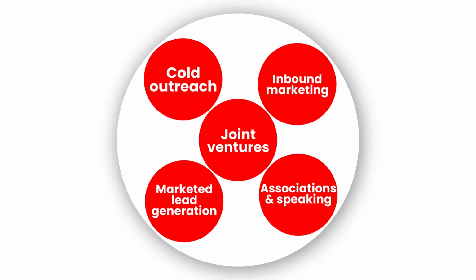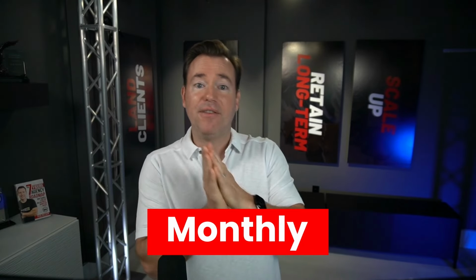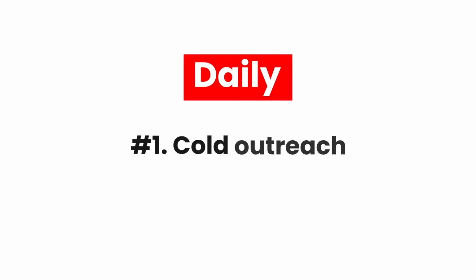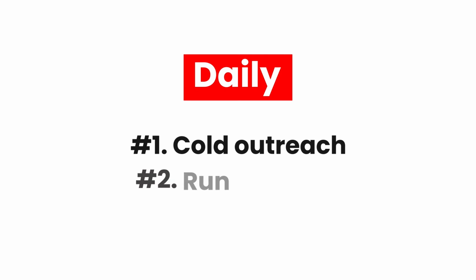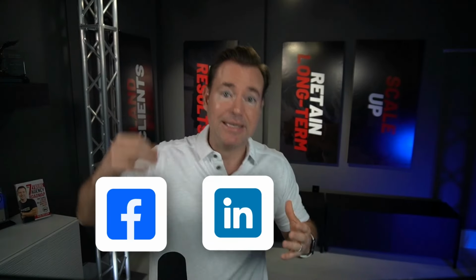We boil this down to what we call our agency growth system, which takes this big picture strategy and boils it down into the things we want to do daily, the things we want to do monthly, and the things we need to do quarterly to make sure we get enough strategy sessions to hit our sales targets and to hit our growth metrics. Daily, we want to be doing cold outreach, like new messages going out to prospects and calling and making introductions, running Facebook ads, running Google ads, and then dropping content onto our social profiles, Facebook, LinkedIn, Instagram.